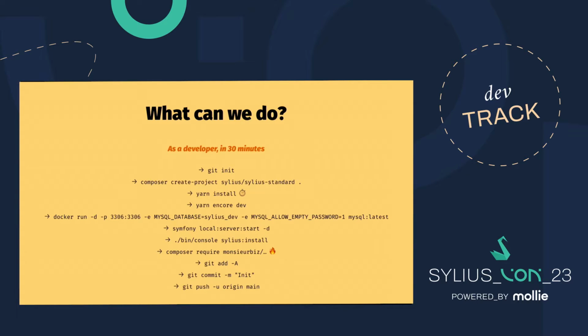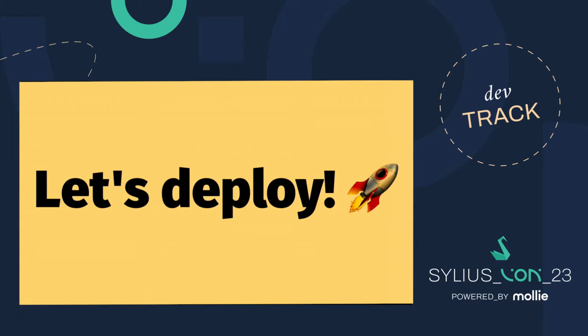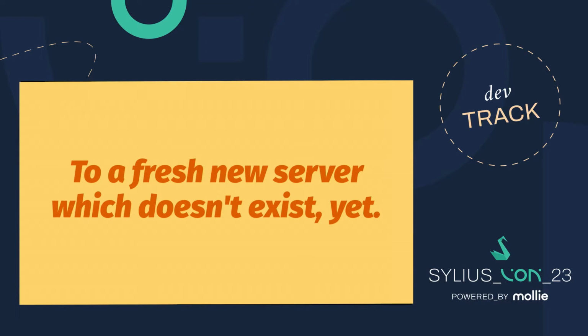Okay. So 30 minutes, it's mainly because the yarn install takes time. And then you need some time to do the installation of the plugins. Some of them have Flex recipes, so that's fine, and some of them don't. So that's it. But we need something live, right? So we are going to deploy all of that in 30 minutes to a fresh new server which doesn't exist yet.